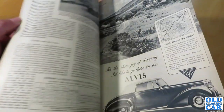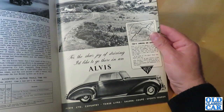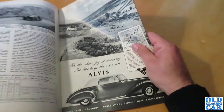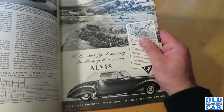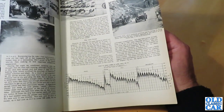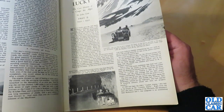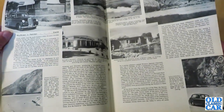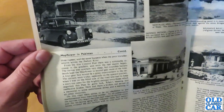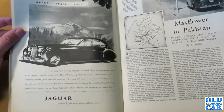So that's the Javelin. On the other side we have, for the sheer joy of driving, I'd like to go there, in an Alvis. There we go. Another fine machine of the British motor industry of the 1950s. And we've got an article about driving an HRG somewhere or other. Keep going. It's driving a Triumph Mayflower across Pakistan. You can see that. There we go. Oh, very exciting stuff. I guess it wasn't a speed event.